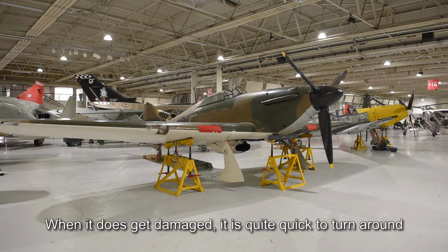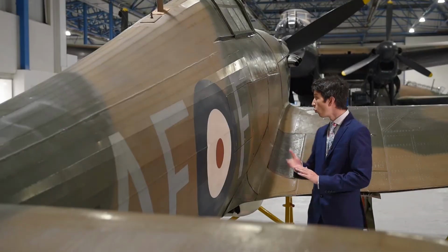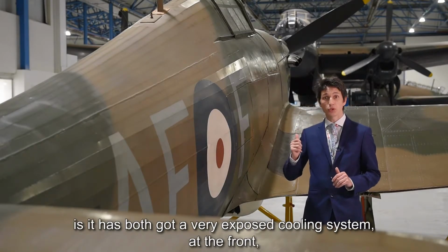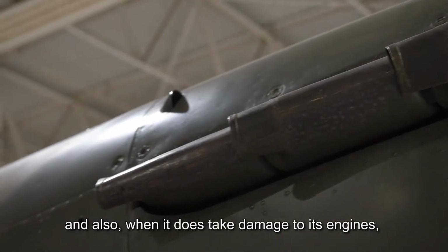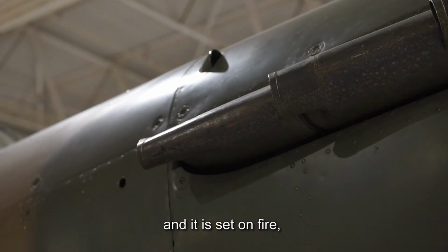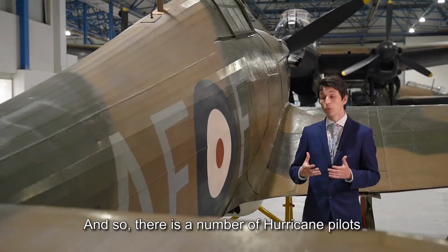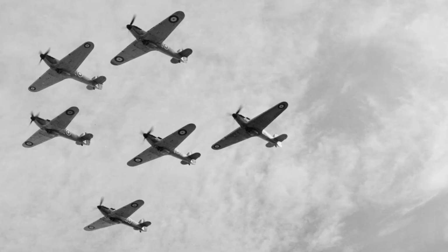It means when it does get damaged, it's quite quick to turn around because it's a little bit of a simpler design. One of the limitations of the Hurricane, though, is it's got a very exposed cooling system at the front, and also when it does take damage to its engines and it's set on fire, it quickly spreads towards the cockpit. And so there's a number of Hurricane pilots who receive very bad burns during the Battle of Britain.